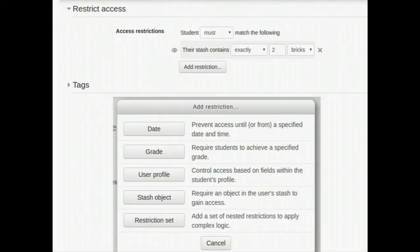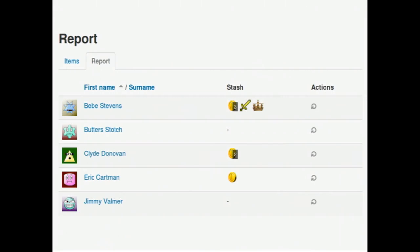Okay, that's the short of the long. Again, it's all about access, power and reward for the learners, key gaming principles. So this is the configuration page for the educator. The user requires a defined object in their stash of objects, and then that unlocks or gives them access to a given activity. Okay. And then a report might look something like this.